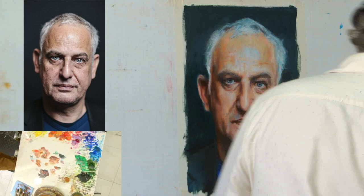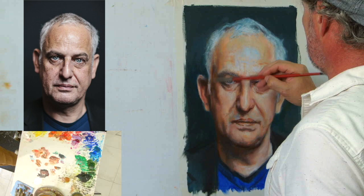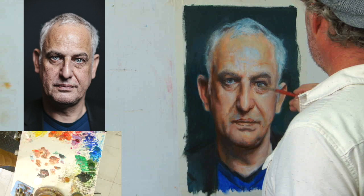There's a couple of things that I want to modify. I think my hair are way too light. So I'm going to do a little glaze on it because I don't want them to come, you know, in the front. They have to be in the back. Same thing here, I feel like, you know. So once the painting starts drying like this, that's where we can do those adjustments.